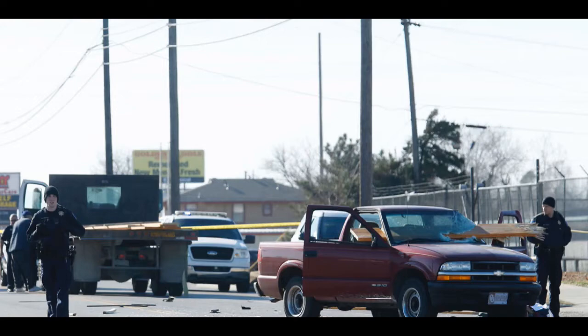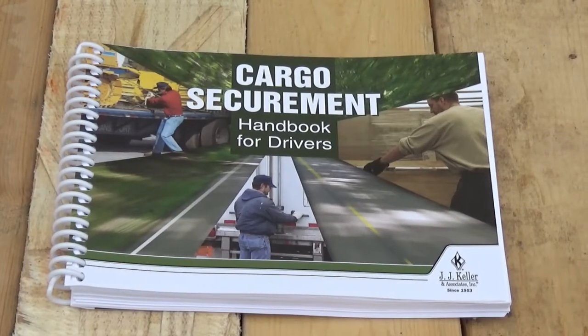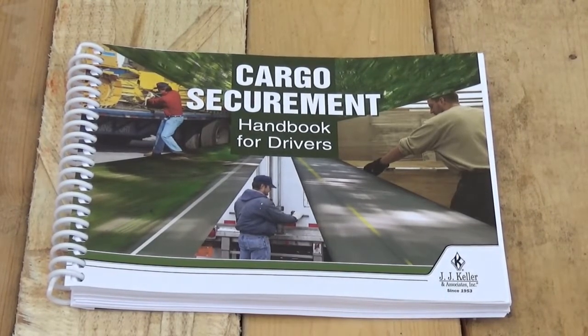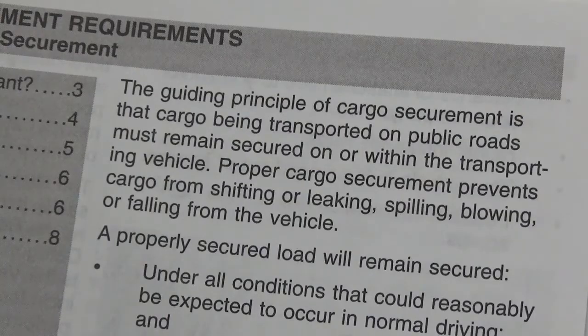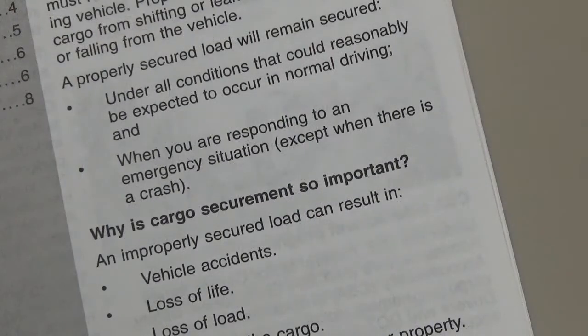A vehicle accident, serious injuries or deaths, the kind of problems that make the probable damage or loss of product hardly worth mentioning. Properly securing a load is not just a good idea. It is not just a company policy. It is the law. The law requires that all cargo be contained, immobilized, or secured so that it does not blow or fall off the vehicle, or shift upon or within the vehicle to such an extent that the vehicle's stability or maneuverability is adversely affected.